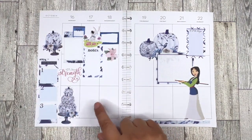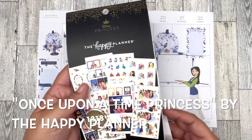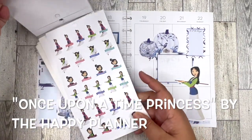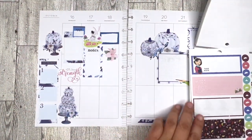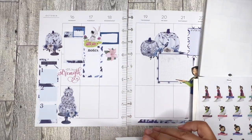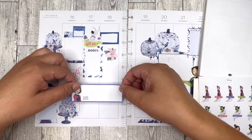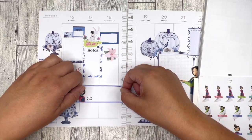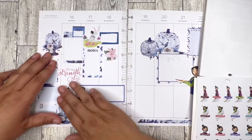I need another box across Tuesday and Wednesday, so I turned to this book, Once Upon a Time Princess. It has all the princesses in it, and you can see I've used it a lot. And I'm going to go ahead and select that Mulan sticker at the top that has the lavender framing and place it there. I think that that color around the frame of the box matches all the colors in the spread best.